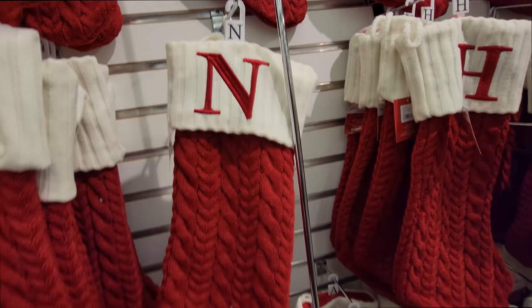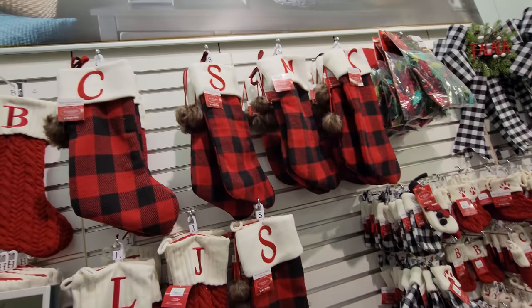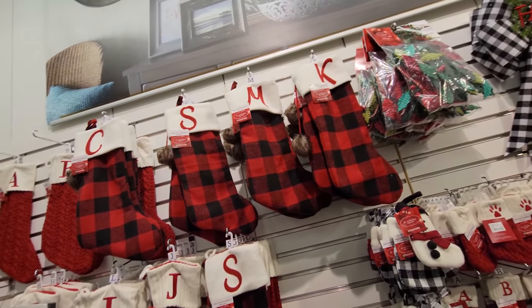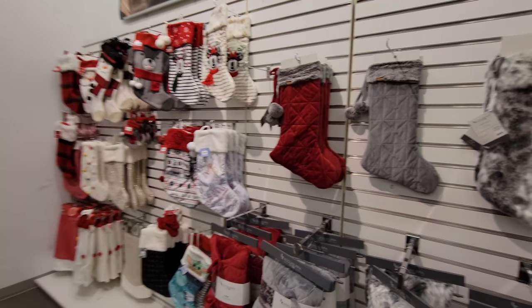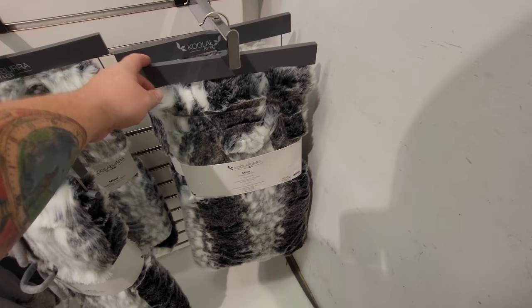Anyways, there's a N on that one. Yeah, I looked through all the plaid ones. I don't see one N. How unfair is that? Didn't they know I was coming? There's more over here. What in the world? It's a Yeti sock. A Yeti sock and a Yeti coat.